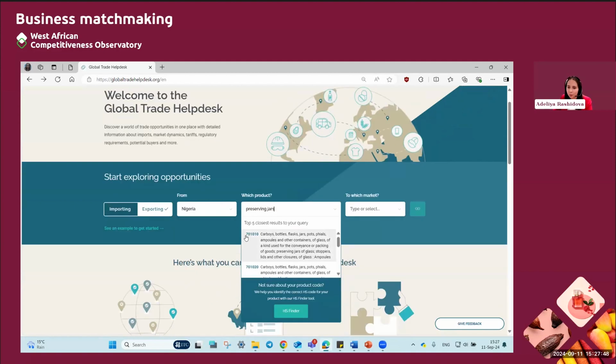So for this one, for example, for preserving jars, 70-10-10, this is carboys, bottles, flasks. The description is usually very long, but what you're interested in is right here at the end. So it's not ampoules, it's not stoppers. This is currently other. So containers of glass for preserving something, with lids and closures.